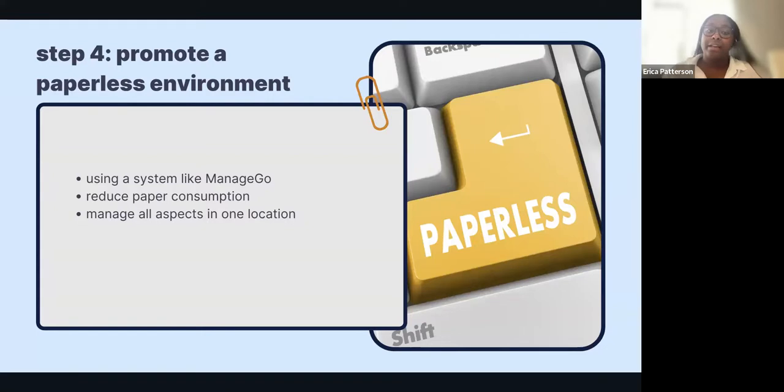We want everything digital. Getting a system like ManageGo allows you to handle digital leases. It allows you to handle digital rental applications. So gone are the days of thousands of papers being placed everywhere, losing everything. You reduce your own paper consumption, which can make a huge dent. When you think about the amount of paper you use daily to print leases, to print notices, you can now send your tenants notices digitally or via email. You no longer have to print and place paper in the lobby. You can do a lot of this. And using a system like ManageGo also allows you to manage all aspects of your property in one place, which can also lead to your team being more efficient in the long run.